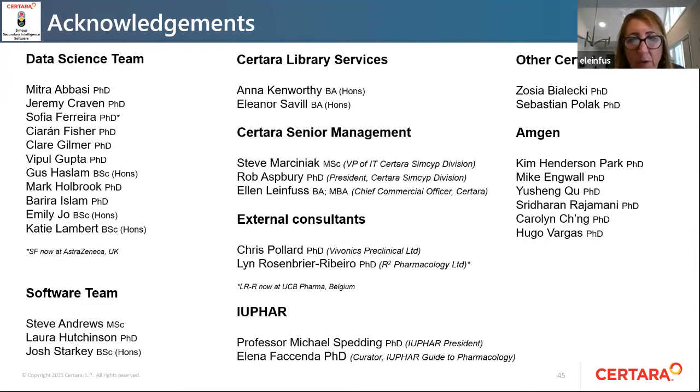Maybe 1 or 2 others. So let me give you a softball here. What data do I need on my compound to enter into the software?